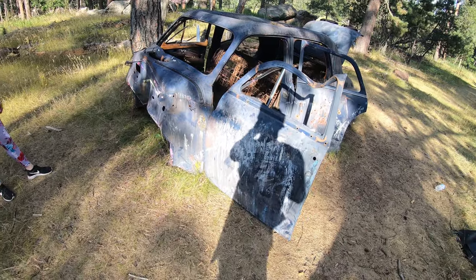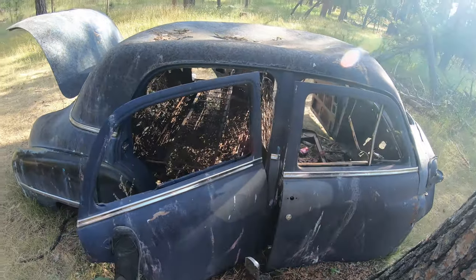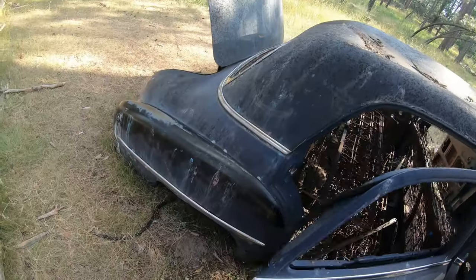I feel like this is a Studebaker. This one is definitely more of a luxurious car. Yeah, it is. Just by the style of the doors. That's why I'm thinking it's more of like a Studebaker. I'll need that John Olney confirmation on that one.